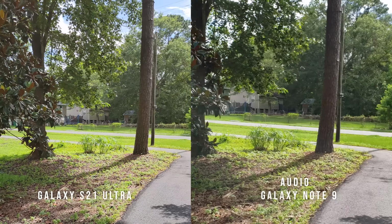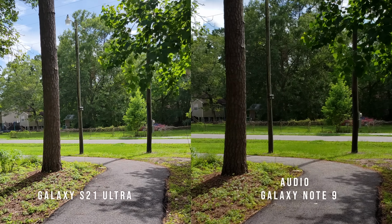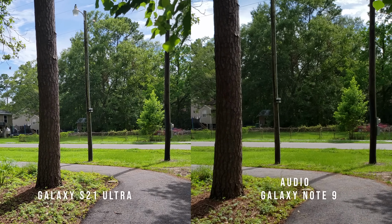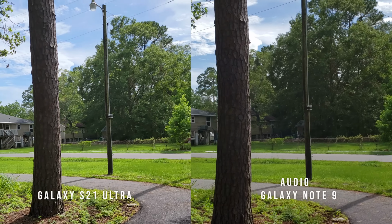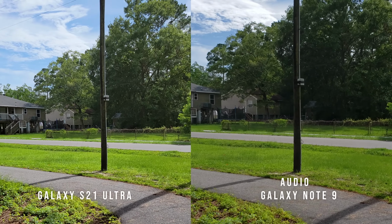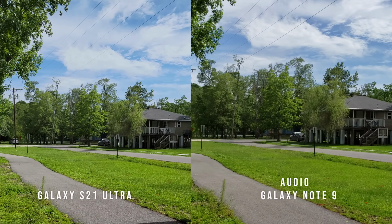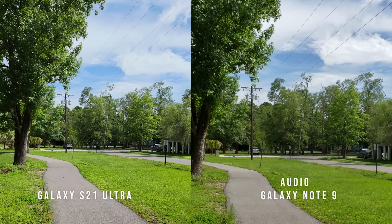Look, I don't know what Samsung is going to do to try to do something with this heat, but think about it. I'm shooting with both devices. I'm out here in the elements, of course. The Galaxy Note 9 is not hot, but the Galaxy S21 Ultra is so hot, I don't even know how long I can even shoot this video. But here it is. I want y'all to see this.